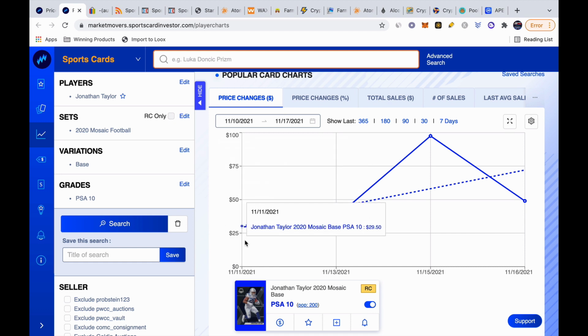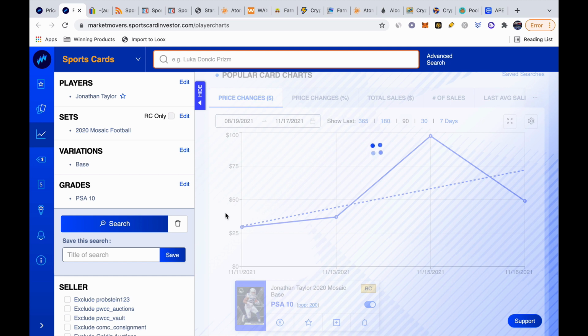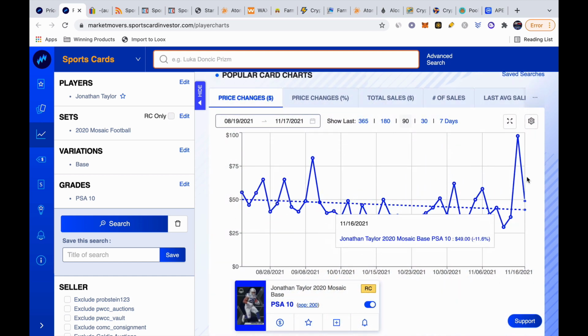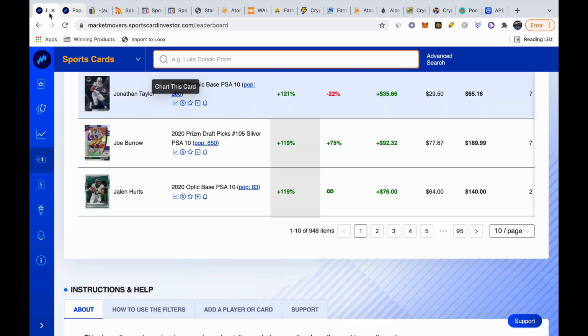So Jonathan Taylor started the week at $30, had a top sale of about $100 apparently, and ended the week at $49. Let's go back 90 days and get a clearer picture of what is going on. Yeah, that was just a big ridiculous spike. I think the real value is probably somewhere around $40 to $50. I don't think I want to buy Jonathan Taylor.